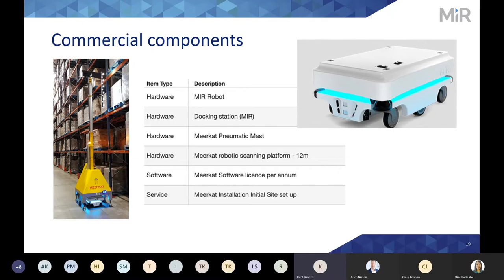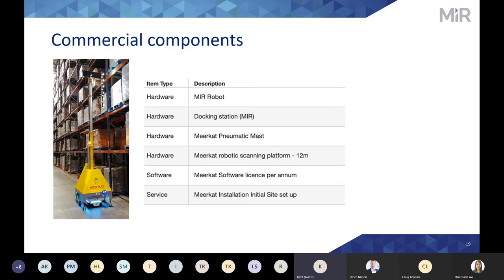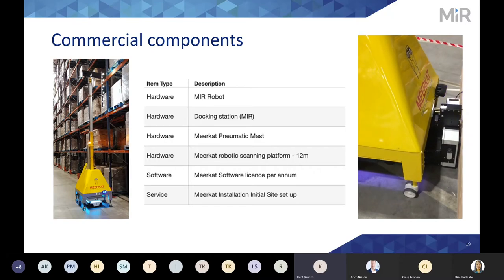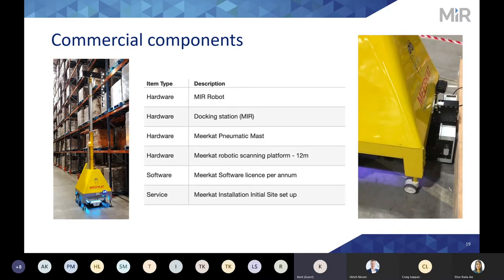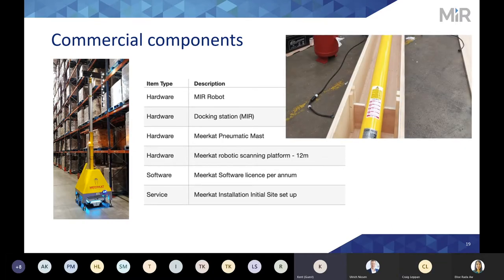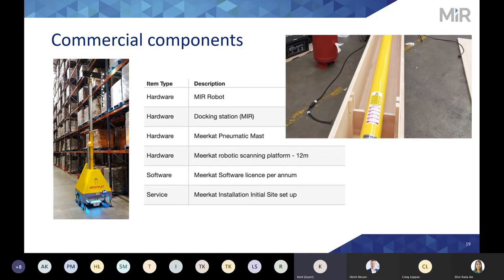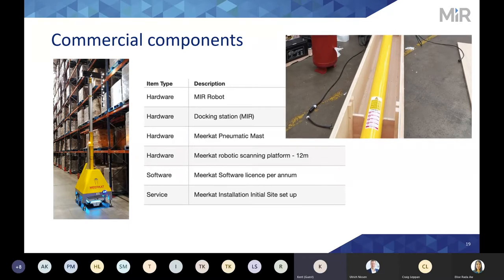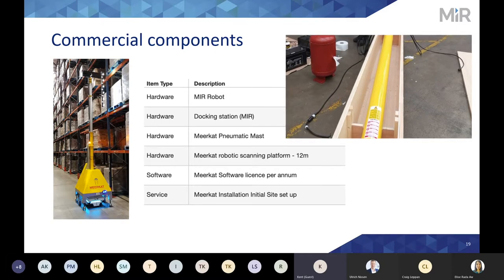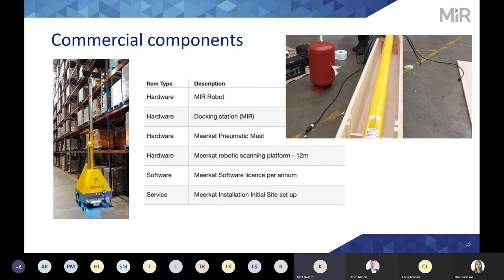Robot itself, obviously the 100 or the 200. We've repurposed and created an add-on for the MiR charge. The telescopic mast comes out of the communication industry. We get these from the UK, and we've got a 12 meter variant and a 15 meter variant, so we can do units that go up to 15 meters to the top of pallet or 12 and a half meters to the top of pallet.